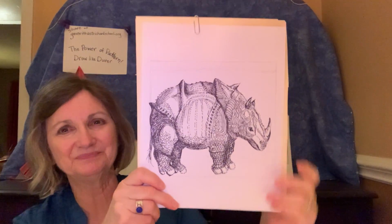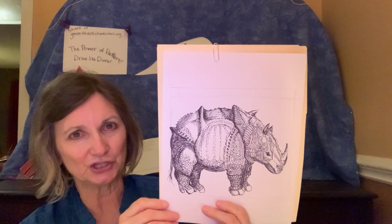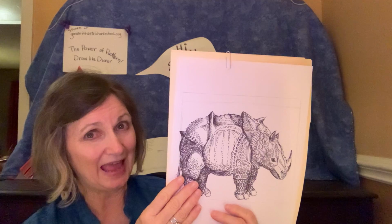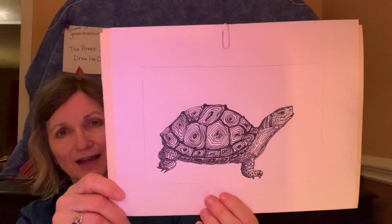I've done a couple of artworks representing the power of pattern and trying to be like Dürer a little bit. Here's one of mine where I decided to do an homage to Dürer and to use his same animal, the rhino, and even some of his same patterns. You know, pattern is our art word that means repetition. When we repeat something, it might be shapes or lines or some combination, but whenever we repeat something, we're using pattern.